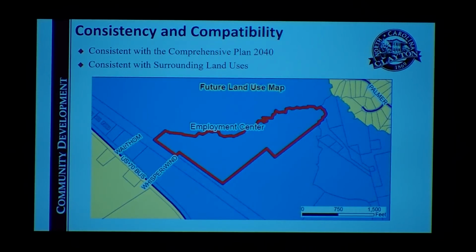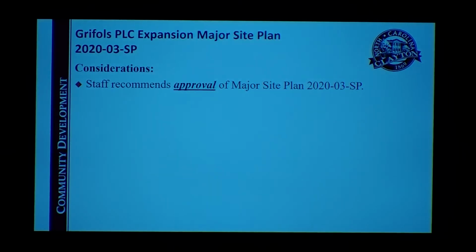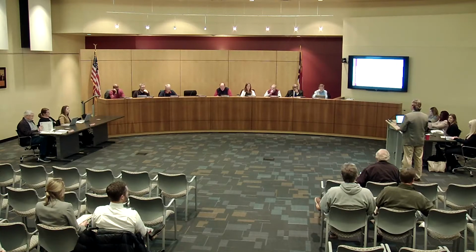As you can see by the future land use, it's classified as an employment center, and this parcel falls underneath the employment center with surrounding land uses. So we find that it's consistent with the existing surrounding land uses as well as the 2040 plan. And finally, staff does recommend approval of this major site plan, 2020-03-SP. That concludes my staff report. I welcome any questions that the planning board may have.